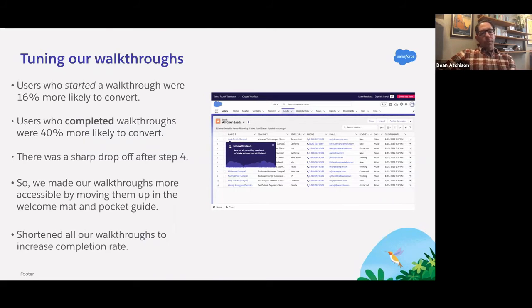So we used all of this information, and we made the walkthroughs more accessible and prominent by moving them up in the welcome mat and the pocket guide so that they were the most prominent resource that users saw when they first logged in, because walkthroughs had such a great completion rate compared to any other content that we surfaced in the app. And then Fiona did a great job of analyzing all of our walkthroughs, and there were about half a dozen, and she shortened all of them by numerous steps. So they became 4 to 5 steps to boost that completion rate up.